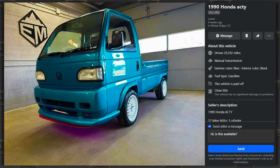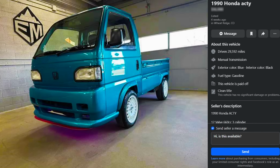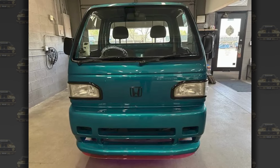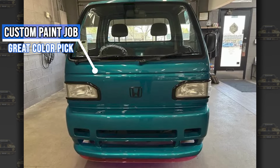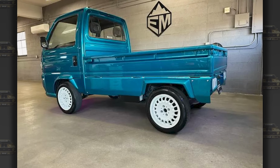We've seen a few Japanese K cars on this channel, but this one has a few interesting features I don't think I've ever seen on one before. It's a 1990 Honda Acti, rocking a custom teal paint job with an upgraded bumper and some nice rims to match. But those aren't the interesting mods we're here for.